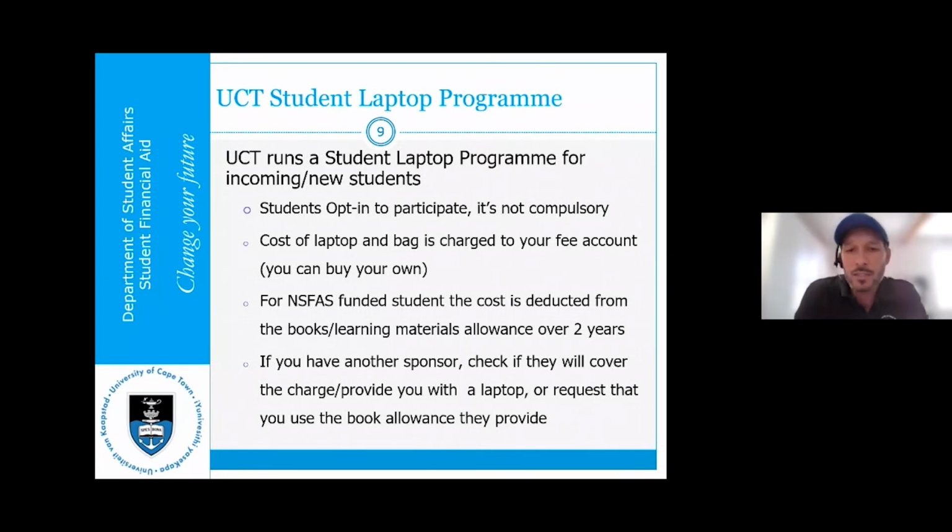So NSFAS students receive, I'll give you an example, for this year they receive 5,200 Rand for a book allowance. It's a book or material allowance, but the laptops are 8,400 Rand. And so what we do is we allow students to offset that over 2 years. So instead of having to pay 8,400 Rand for this year, you pay half this year and half next year, and it gets deducted off your book allowance. So instead of giving you 5,200 for your books, we'll deduct 4,200 and give you 1,000 Rand for a book allowance, but you also get the laptop.